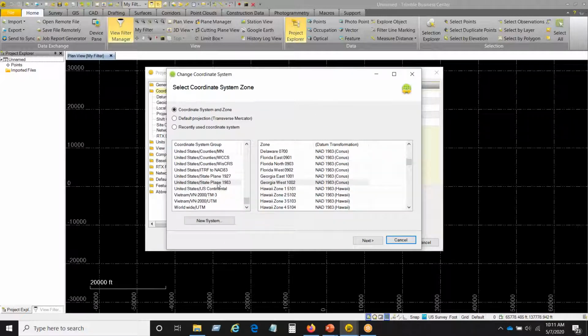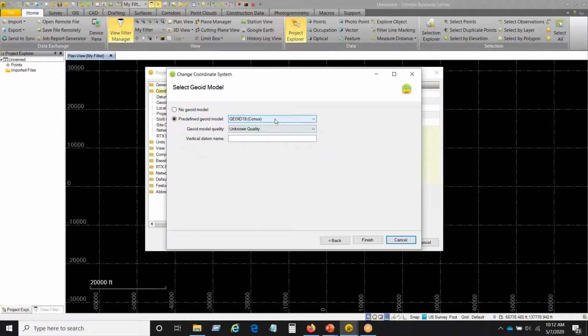If your crew, let's say they did it in Georgia East, but it was really in Georgia West, you can change that here, and it's basically going to reprocess their raw data and update it. So that's one of the edits you can do. If things get done in the wrong coordinate system, you can update them here. I get that phone call pretty often as well. Things got done in the wrong coordinate system. How do I fix it? Just by selecting the right coordinate system here, you could change geoids, or if they forgot to use a geoid, you can change the geoid in here as well.